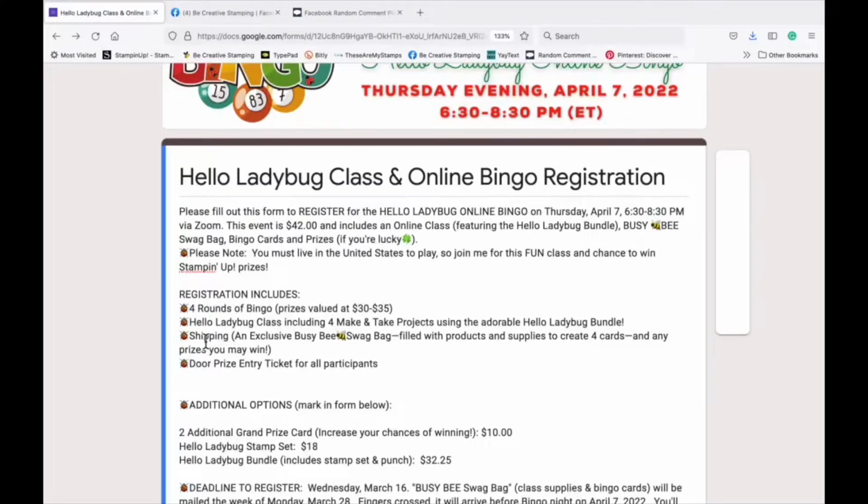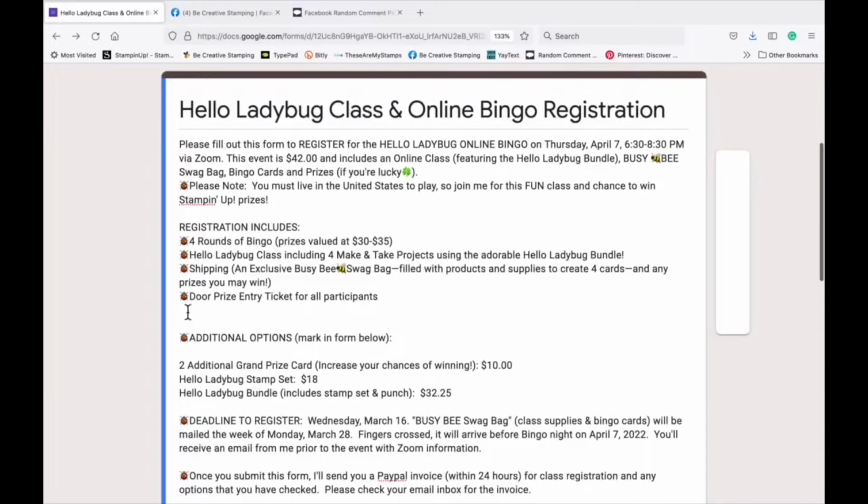Now let me tell you what's in the Busy Bee bag. There's going to be Stampin' Up product in there. And it's going to be product that we use to make your make and take cards. You're going to also get your 4 kits, and you're going to get your bingo card supplies, everything you need to play bingo. And all of that is shipped to you. You'll also get a door prize entry ticket for everyone who signs up, all right?